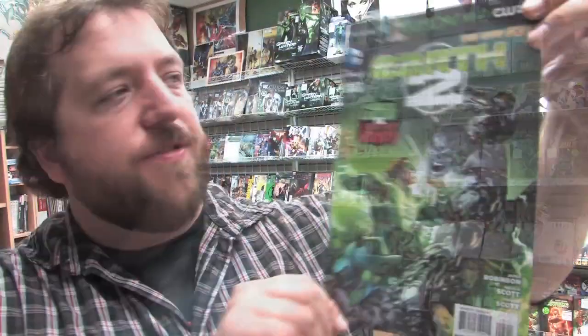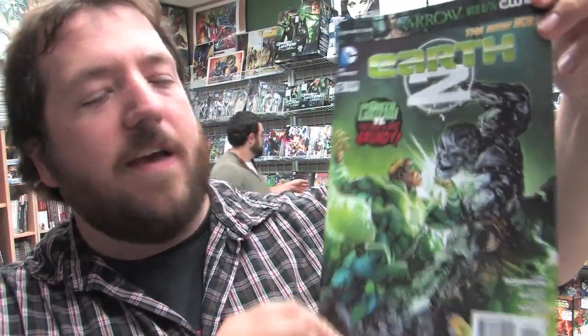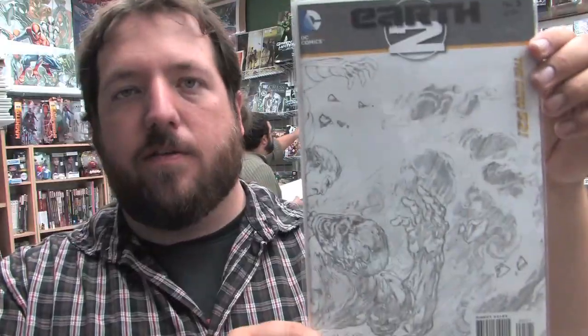Smallville Season 11, Issue 6. Dial H issue 5. World's Finest Huntress and Power Girl issue 5. Earth 2 number 5. Alan Scott takes on Grundy. Here is the Earth 2 variant. GI Combat featuring the Haunted Tank and the Unknown Soldier.